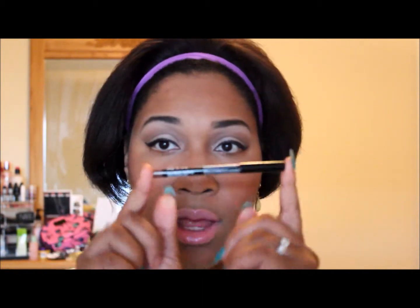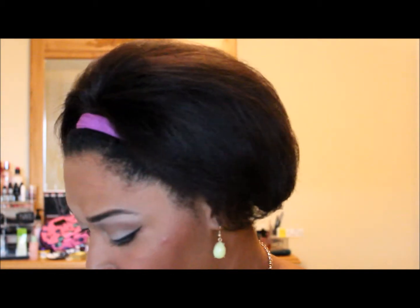And also I have a lip liner, and this is Nude Truffle by NYX, or NYX, however you pronounce it. I absolutely love this color. Sometimes some lipstick colors can kind of wash me out, or I want to tone it down a little bit. I'll put this on first.